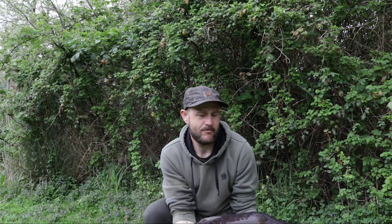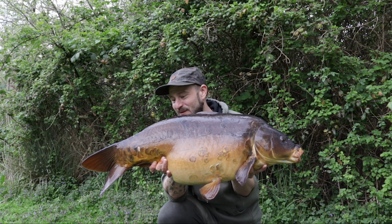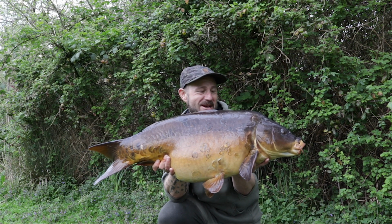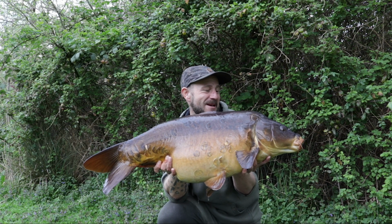Well, I really feel like I've put the effort in for this one. A couple of blanks to get me to this point, but just take a look at this fish. I think it's a recapture, this fish. Absolute pearler. 27 pound 10 ounces just gone. Another one that falls to the Scopex squid. And he is absolutely beautiful, if I do say so myself. Oh, I am chuffed to bits. Hopefully this is the start of better things to come.